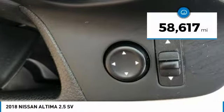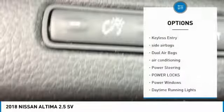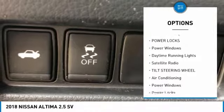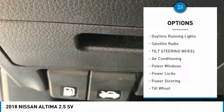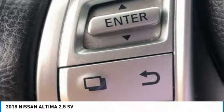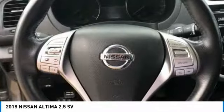This vehicle has less than 60,000 miles. Here are some of this vehicle's great options: keyless entry, side airbags, dual airbags, air conditioning, power steering, power locks, power windows, daytime running lights, satellite radio, tilt steering wheel. Your new ride is just a phone call away.